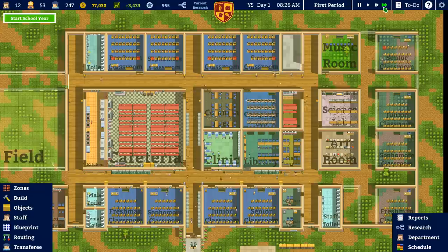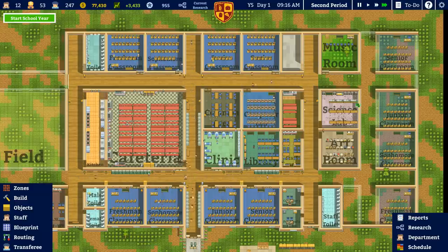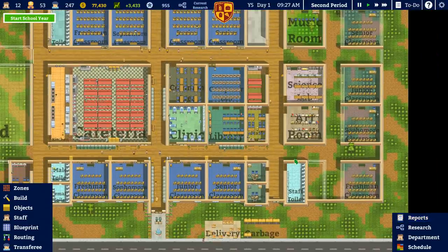So I'm just waiting to see now all these chairs gone. Good stuff. So reports then, we have now 0% satisfactory. So it's literally 30 per 30. I suppose if we went below 30, it would go plus 1 satisfactory, but I want to maximize the amount of students that I can have. Right, that's all good.